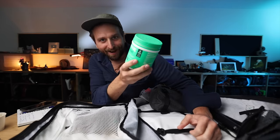Other sundries, headlamp. The trick on this is either you have a battery that can recharge this thing, or it uses AA or AAA batteries and you have some spares. That is some pro shit. Ziploc bag, you never know. There was a lot of traversing the water.